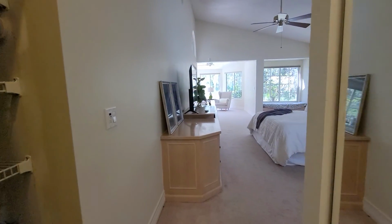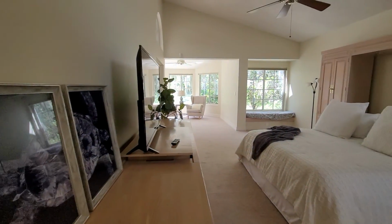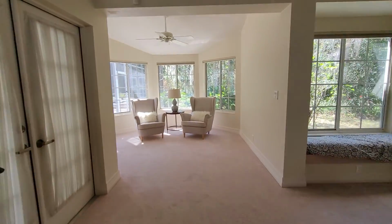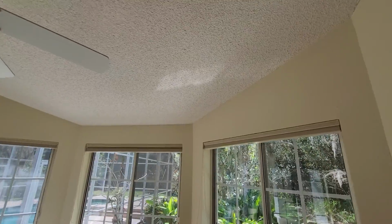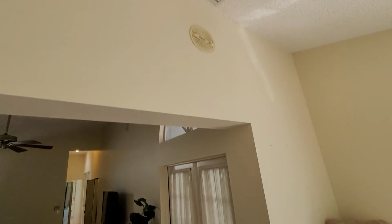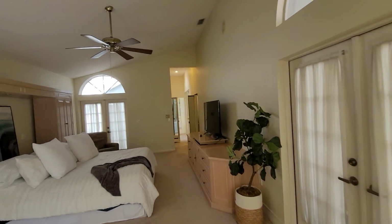Main closets. Kind of small. That's one, and that's just a little linen closet. So master bedroom. Nice and long little sitting area over here. You do have the popcorn ceiling. And I guess you have a little intercom system that's set up throughout the house.